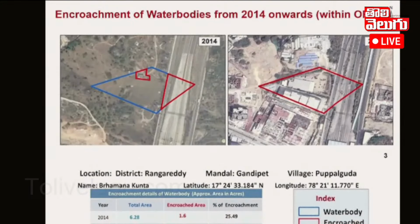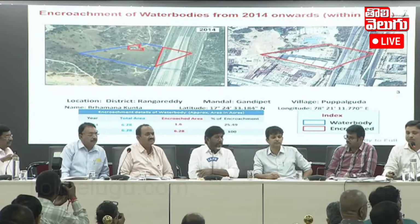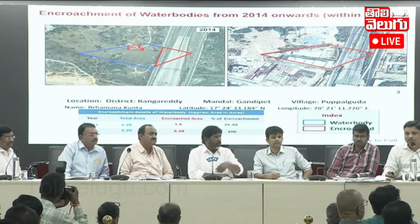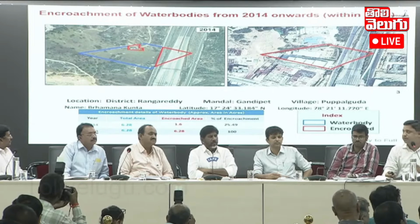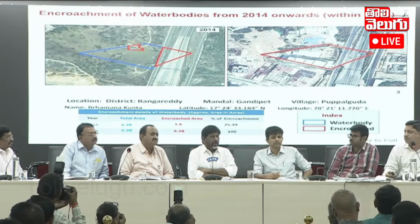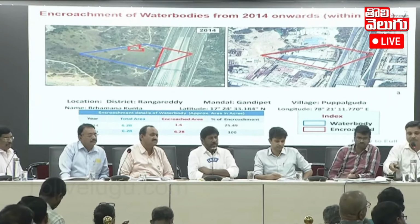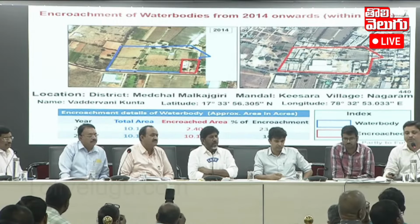These are the list of the tanks. Yes, you see, partially it is. It is Gandipet, sir. Gandipet, Pupalaguda. Pupalaguda. So the Chiruvatta IP building is fully encroachment. Yes, fully encroachment. From partial to fully encroachment. Partial encroachment. Yes, sir. Next. Partial to full encroachment.